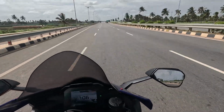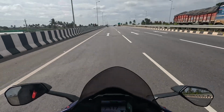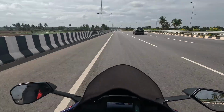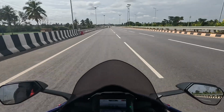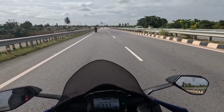The braking is just too cool. These are Brembo Stylema calipers, so these are top of the line brakes. I have no complaints about the brakes at all. Of course, the electronic package on this motorcycle is really good. It's got so many parameters to play around with, which enable the bike to perform really well.